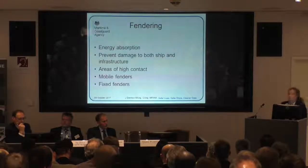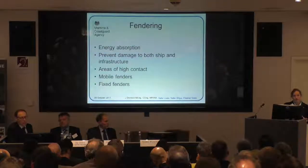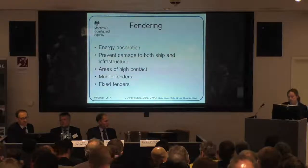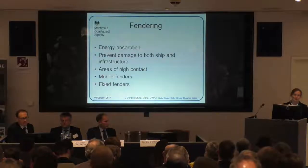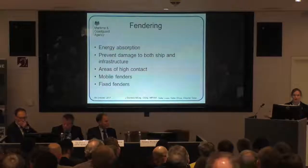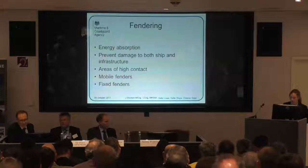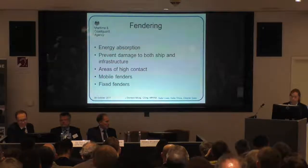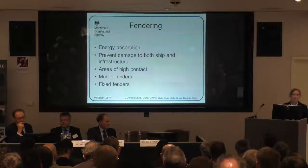I'll just give a note on fendering. You might have expected more of a focus, but from the perspective of the ship's resistance to collision, fendering is almost a last resort, and is almost for controlled collision situations where we are talking about coming alongside, or a mooring that's got slightly out of control. Obviously, the key with fendering is energy absorption, and preventing damage both to the ship and the infrastructure as well.